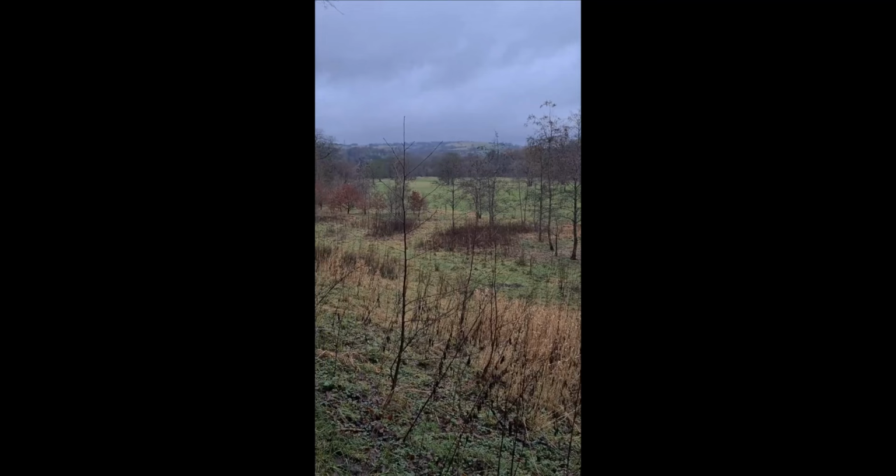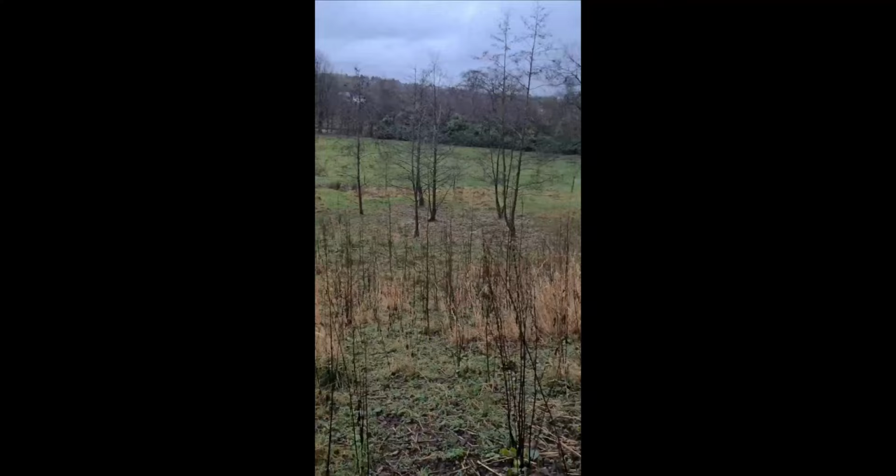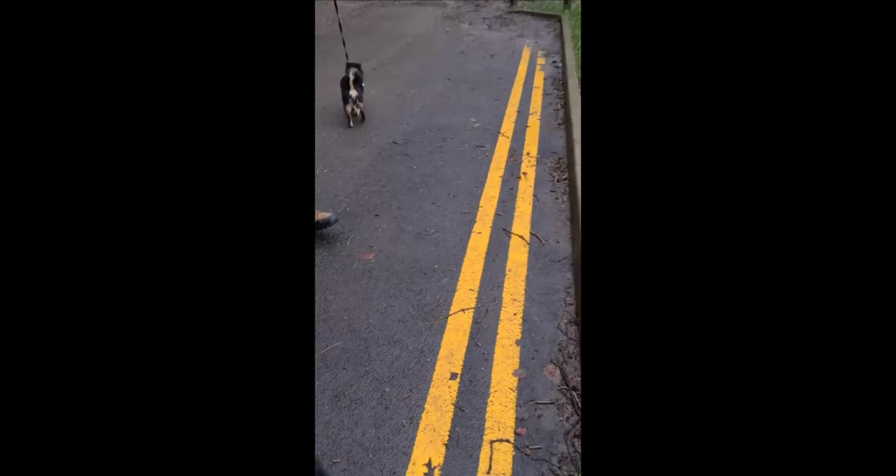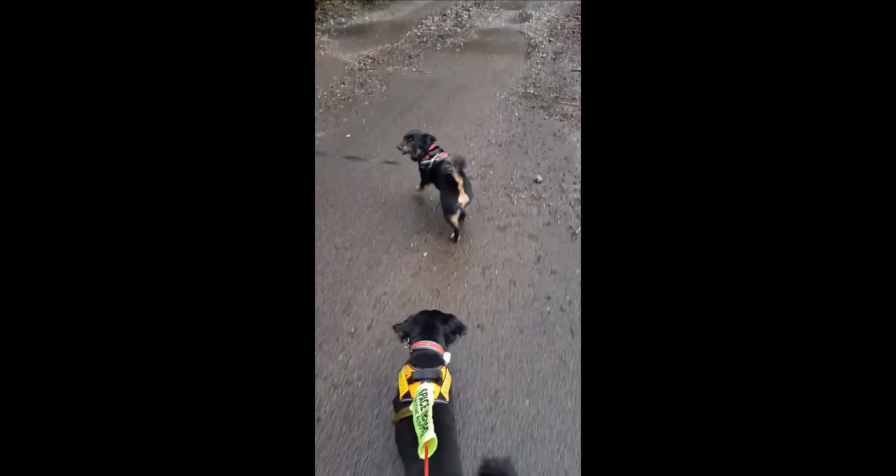So we've arrived at Marple, and we just started our walk. Oh, there's a mini going by, and we're going to head towards the aqueduct, or is it viaduct? Aqua is water, so it's aqueduct. Aqueduct. Aqua, aqua. And we're going. Is it that way? Yes, that way. Pops is on the lead. Lucky's there. And we're off. We'll see you very soon.